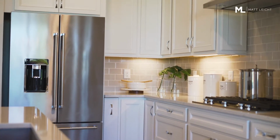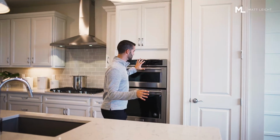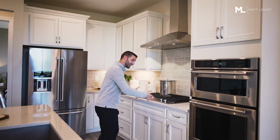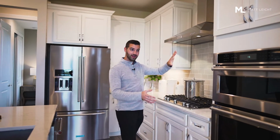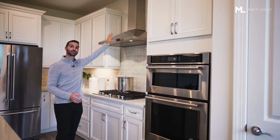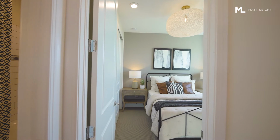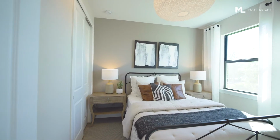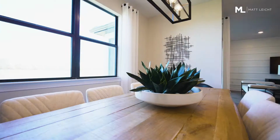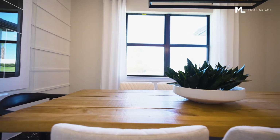And the cool thing about this is what they did in the structural design: they opted to do a gourmet kitchen. And what that means is rather than your push-in range stove with your microwave up here, they've got these beautiful stainless steel built-ins that go right into your cabinets, and then a range hood that goes right outside. Also in the Trailside, on the 1st floor, you've got a bedroom and a full bathroom. And then off to the other wing in the kitchen, you've got your dining room table.